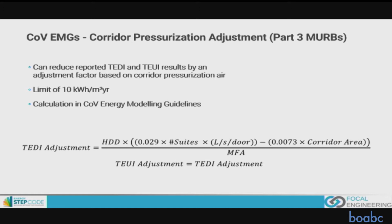When you're using that ventilation, by nature, you can't do heat recovery on that. So that's very expensive air. It's 24/7 that you're heating it, and you're not recovering any heat from it. So if you're trying to do that on a building that's trying to go for a TEDI of 15, like a step code level target, that's a real barrier.